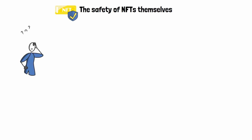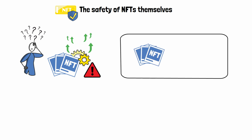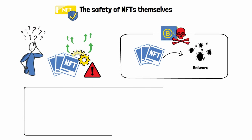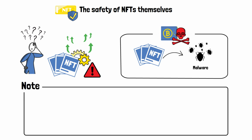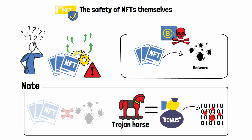Lastly, the safety of the NFTs themselves. This is a bit of an odd point, but with NFT technology developing at a rapid rate, this could become a major issue as well. Specifically, certain NFTs might possess some sort of malware themselves. This would, once again, cause a lot of danger to the contents of your crypto wallet. Note that I'm not necessarily talking about the NFT as in the token itself. It might just be a Trojan horse. Instead, the malicious code or program could be hidden with some sort of a bonus that's given out to buyers of the NFT. Just something to keep in mind and consider.